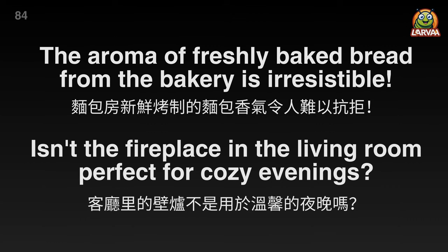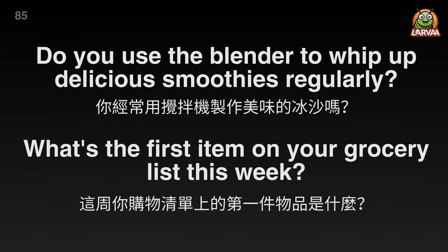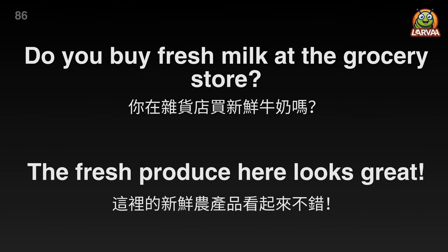Isn't the fireplace in the living room perfect for cozy evenings? Do you use the blender to whip up delicious smoothies regularly? What's the first item on your grocery list this week? Do you buy fresh milk at the grocery store?